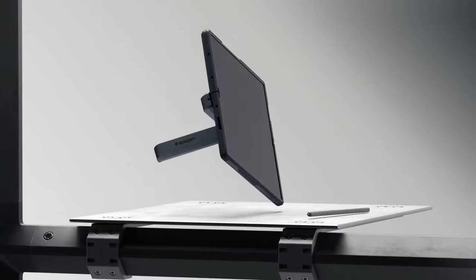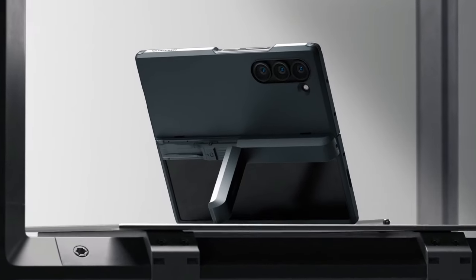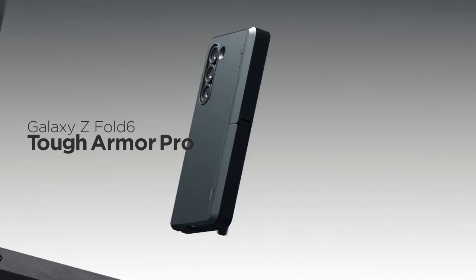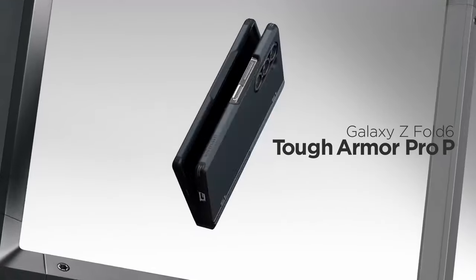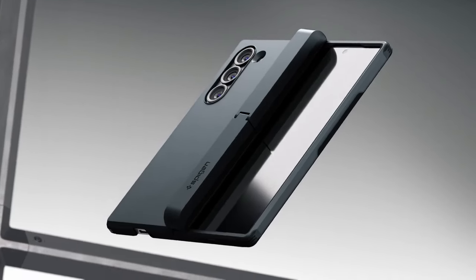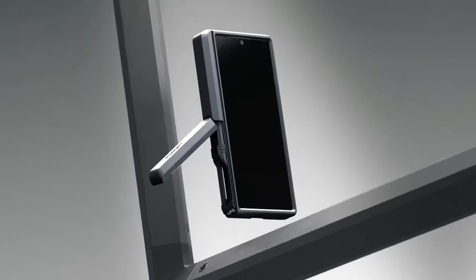Certified with MIL-STD-810G 516.6 for military-grade durability, it features air cushion technology for added anti-shock protection. The case is tailored for the Galaxy Z Fold 6, incorporating a built-in S Pen slot within the hinge for easy storage and quick access.